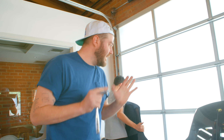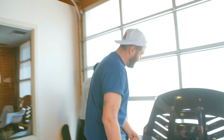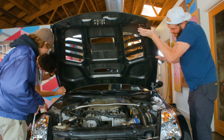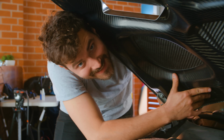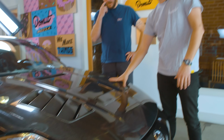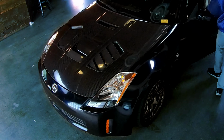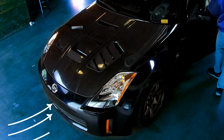Dude, look, our hood is see-through. Now that might seem cheap, but in reality, it's very expensive. It's hard to make something this strong, this thin. So this stuff looks cool, but I think a big reason that we're doing this is for the aero benefits that we'll get. And these vents are gonna help the engine stay cool. The idea is that all the air that enters through the front mouth of our new big sexy bumper goes in there, across our intercooler, across our radiator, and out these vents.